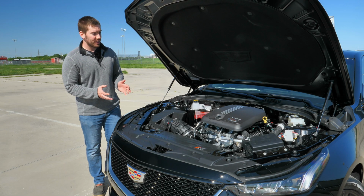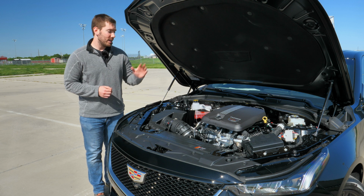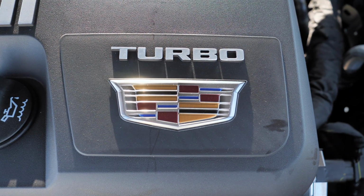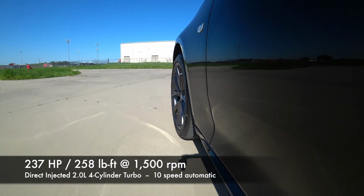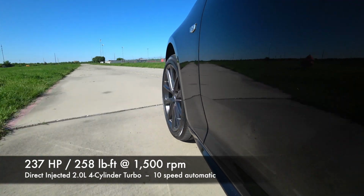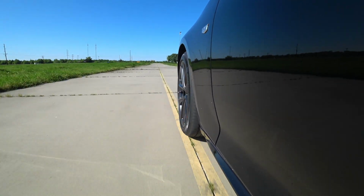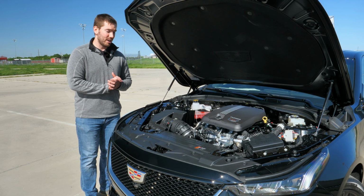Now, under the hood for the CT5, you actually get the same 2-liter turbocharged engine that you get with the CT4. It's a twin-scroll turbo 4-cylinder that's going to give you 237 horsepower, 258 pound-feet of torque, and the torque actually comes out really early, so it's pretty much effortless driving around. It's paired with a 10-speed automatic transmission, and we'll talk about all the driving dynamics in our test drive.